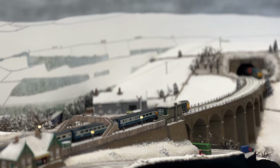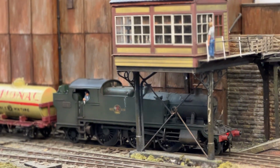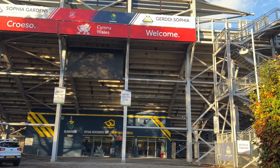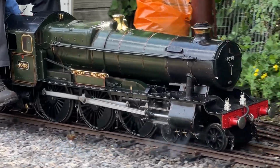Over the weekend, November 1st and 2nd, 2025, I attended the 37th Cardiff Model Railway exhibition, which was held at Sophia Gardens Cricket Ground. This annual event is organised by the 00 Gauge section of the Cardiff Model Engineering Society, the same dedicated team behind Heath Park Miniature Railway, which I visited earlier in the year.